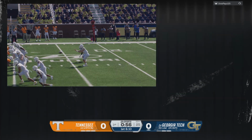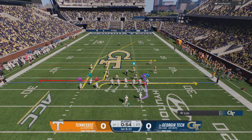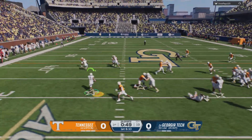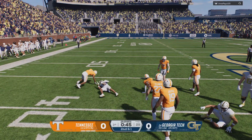Well, their defense did a great job deep in their own end, right? Getting the turnover on downs. And now the offense is starting to pay that off. On the 3rd play of this drive, 3rd down, they're able to run it, pick up the first, they stay on the field, and they're going to try and churn this thing out.